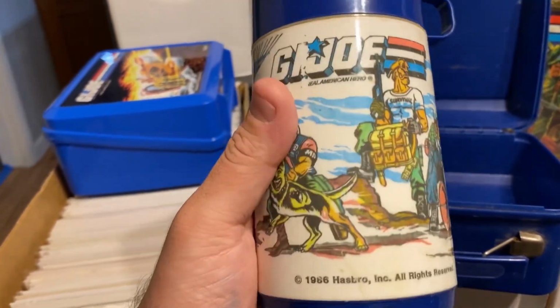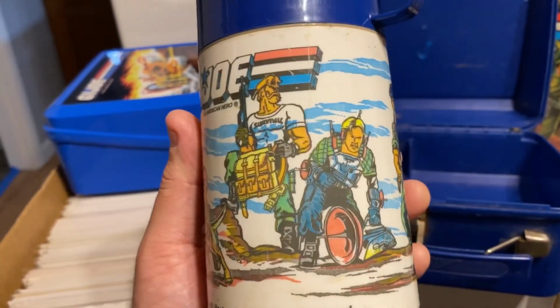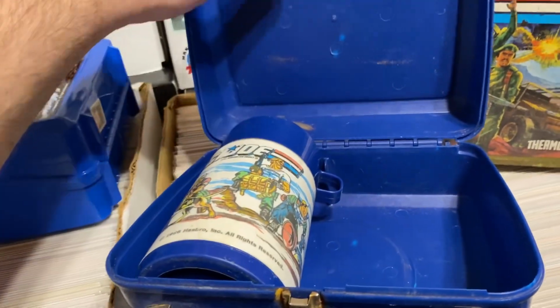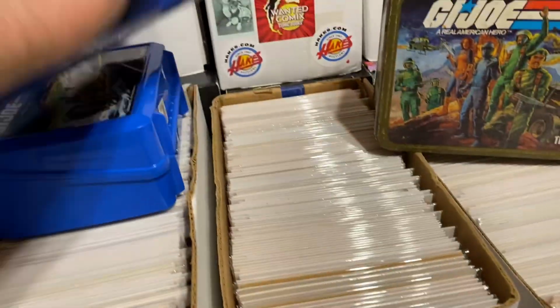Really, really cool. 1986 Hasbro G.I. Joe. Really cool. You got Mutt and Junkyard on there. Really awesome. I just thought this was so cool to add to my G.I. Joe memorabilia collection. That latch is a little bit loose, but that's okay.